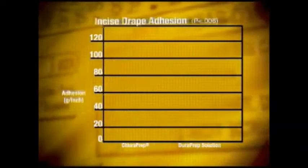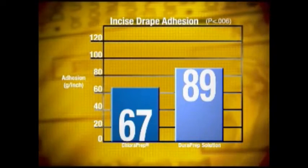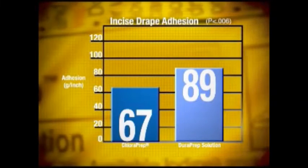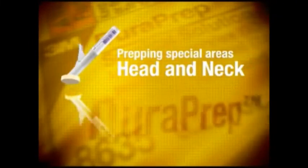Once the Duraprep solution is dried, you are ready to drape. Studies document that Duraprep film significantly improves incised drape adhesion to the wound edge. This helps maintain a sterile operative surface throughout surgery. Now let's look at how to safely and effectively prep some special areas.